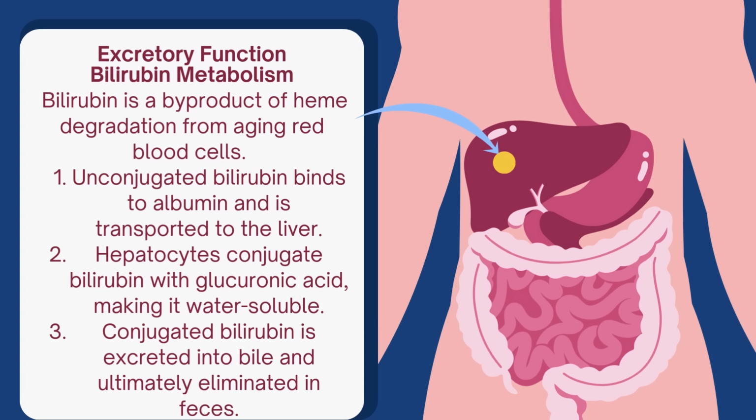Excretory function. Bilirubin metabolism. Bilirubin is a byproduct of heme degradation from aging red blood cells. It is processed in 3 major steps. 1. Unconjugated bilirubin binds to albumin and is transported to the liver. 2. Hepatocytes conjugate bilirubin with glucuronic acid, making it water-soluble. 3. Conjugated bilirubin is excreted into bile and ultimately eliminated in feces.